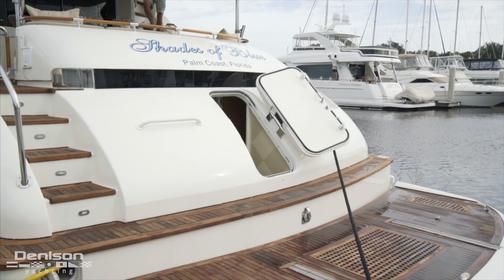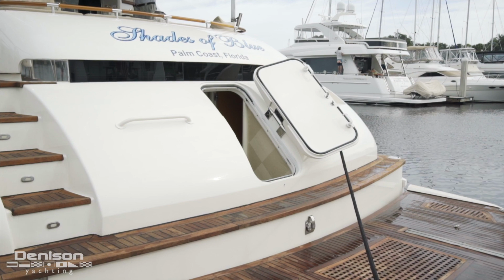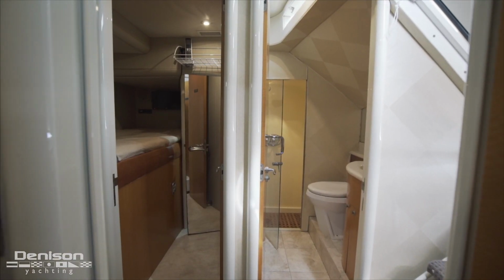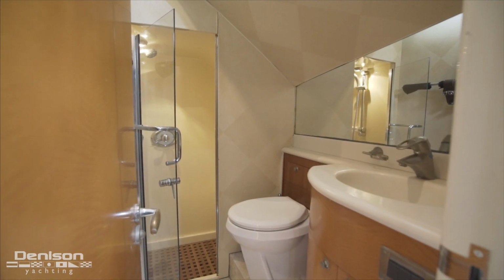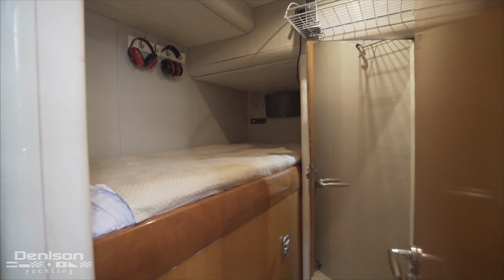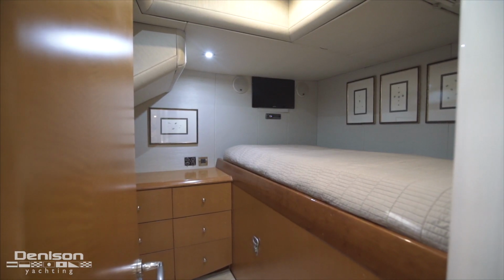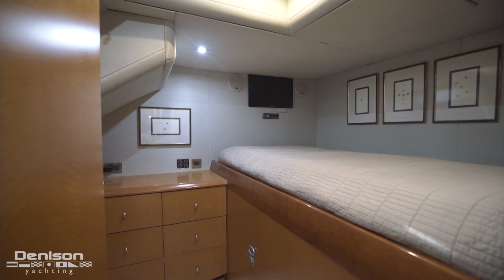Centerline and forward, we see a watertight transom door that offers us access into the crew quarters, found just a few steps down. Upon entering, we first take a look to starboard, where we see the entrance into a shared head. Forward of this is a crew cabin that's been well maintained and hasn't been used for storage, so it's in great condition. Facing the opposite way, we see a well-equipped captain's cabin with a berth, plenty of storage, and a TV.